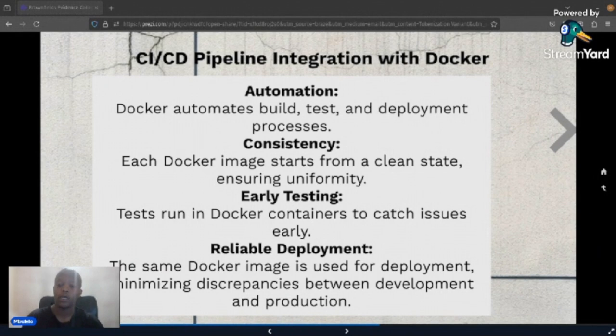Incorporating Docker into our CI/CD pipeline allows us to automate the build, test, and deployment processes. Each Docker image starts from a clean state, ensuring consistency across the different stages of our development. We perform testing within these Docker containers, which helps us catch issues early. And once our tests are successful, a newer version of the Docker image is published and used for deployment. This reduces the risk of discrepancies between our development and our production environments.